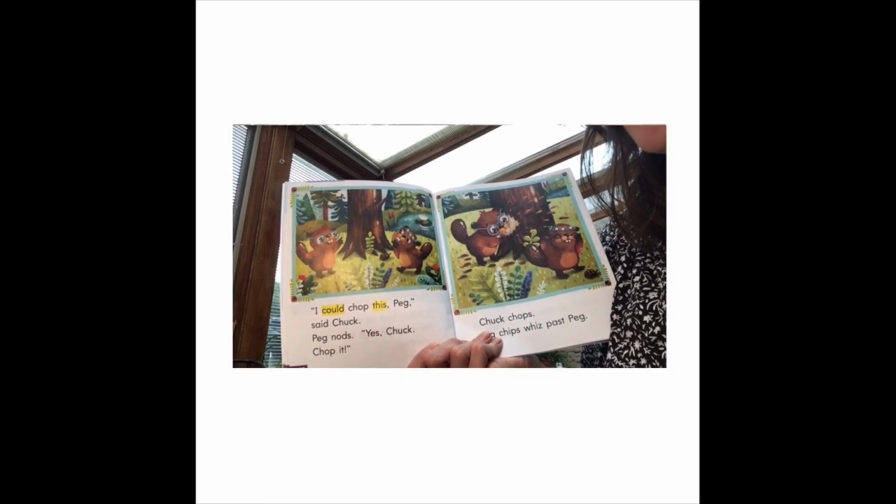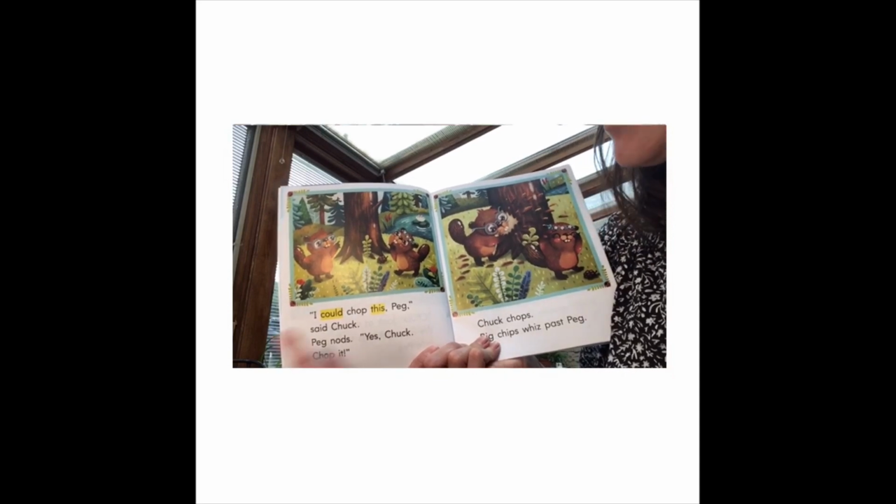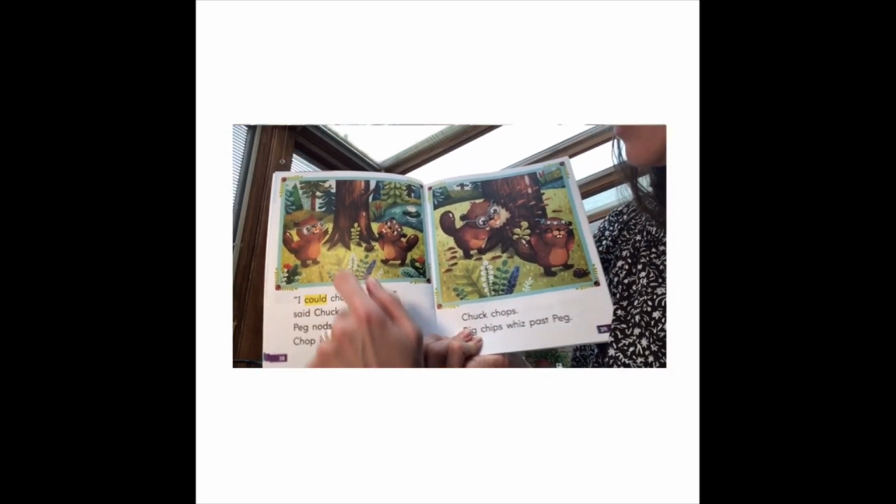What do you think they want to use the wood for? Why are they chopping it? Think they might want to fix the den with that? The words in yellow are could and this.